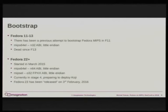So then we started our Fedora 22 bootstrap last year in March. We chose two architectures: MIPS64L, which is now fully 64-bit and little endian, obviously, and MIPSL, which is the 32-bit ABI with FPXX, the most compatible variant of all the ABIs.